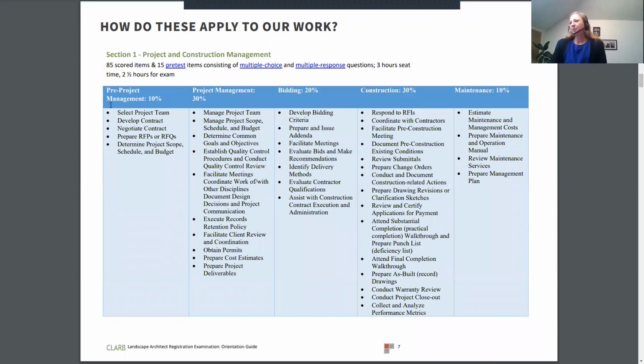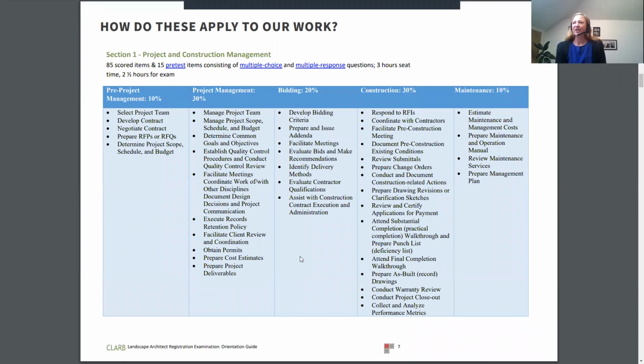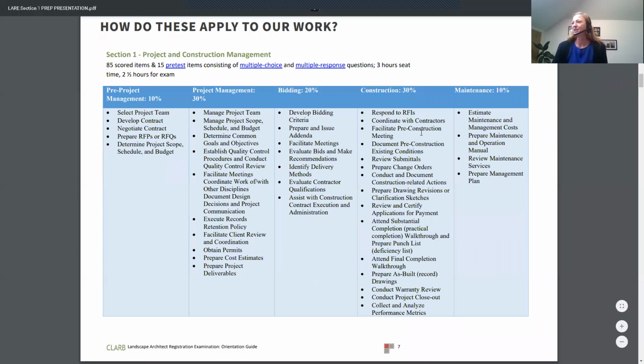So what I want to mostly speak about in this study session is how do we bring home the exam content into the work that you're very likely already doing, or how can you seek out opportunities to learn this stuff on the job. So I'm going to go through each of these sections in a little bit more detail and talk about, well, what does this stuff really mean? What does it actually look like?